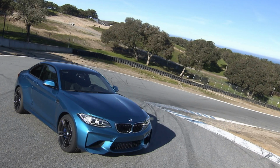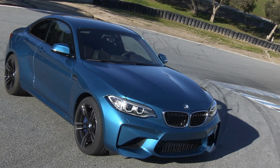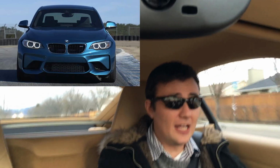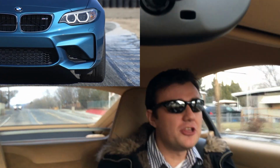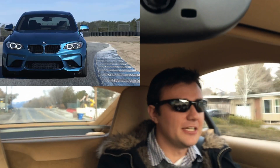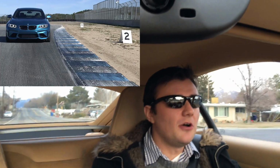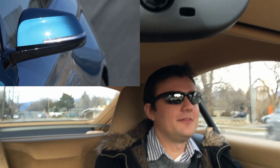So I want to talk about a car which I've been looking forward to for a very long time, and that is the BMW M2. Ever since the 2 Series was announced, I've really liked the design of it. I like the size of it. It's a little bit smaller than the 3 Series, pretty much the same size as the 3 Series a couple of generations ago, which I think was the perfect size. So it's one that I've been eagerly anticipating and hoping they'd make an M version.